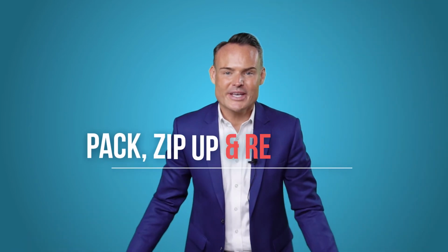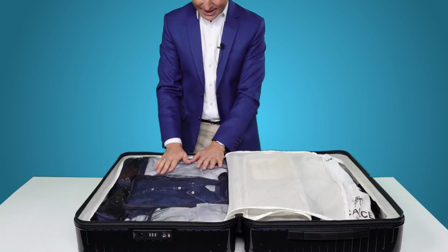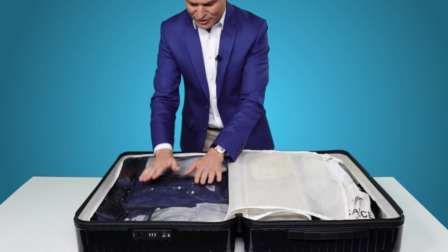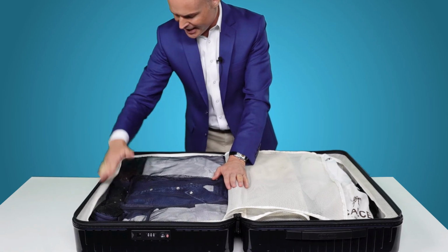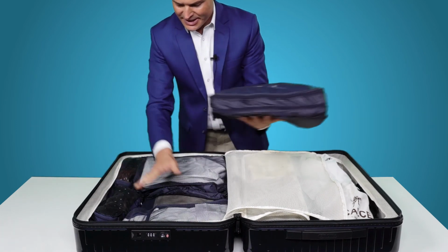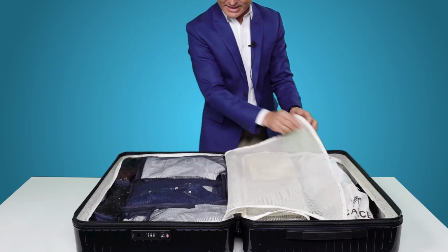Right, so now our suitcase is fully packed with all of our organisers and compartments. On this side, we've got our formal shirts, I've got my casual shirts, I've got my undergarments, my socks, my ties and my belts, and under here I have all of my trousers. They're all neatly packed together, very organised and tidy.